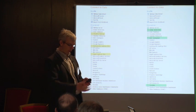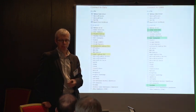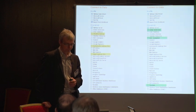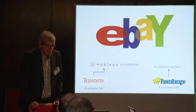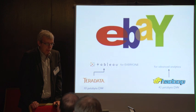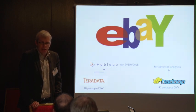As this complex landscape evolves, you need a nice simple tool on top of it, which can do the visualization layer, because you don't want flux in every single part of the process. An example of that: eBay is one of our big customers. eBay is probably a customer of every single BI tool going. They've got 52 petabytes of data, which is massive. In their Hadoop cluster, that's 42 petabytes. That's where the advanced analytics team is working, the team of data scientists that Andrew Clegg was talking about this morning.